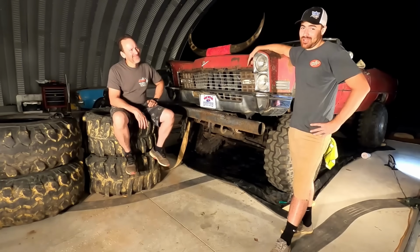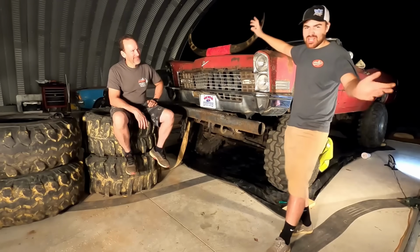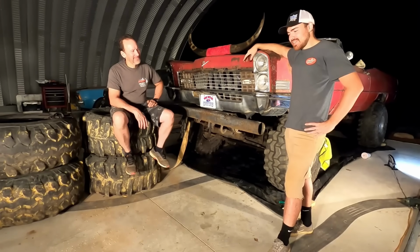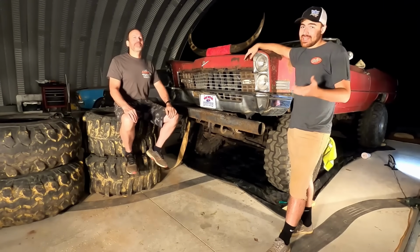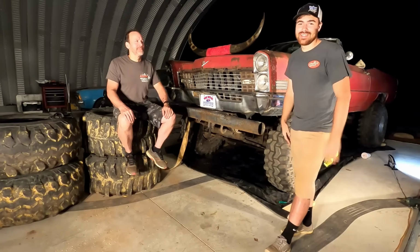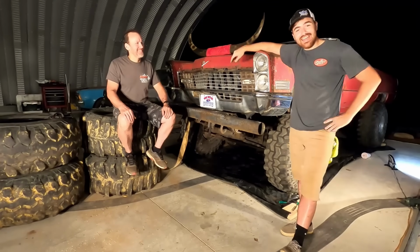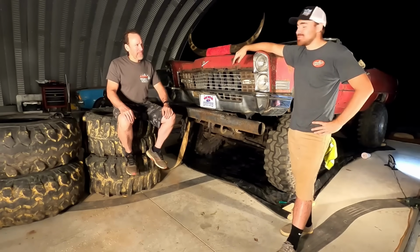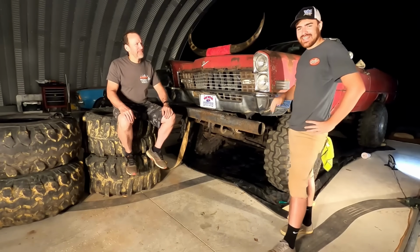Yeah, so we've already named the car, and we couldn't just name it the Radillac or the Mudillac or something basic like that. It has to have some sort of meaning. If you ever watch Smokey and the Bandit, you know the very beginning, there's a red Cadillac in the scene with Big Enos and Little Enos in it, and the plate reads Mr. Big. So I present to you Mr. Big, and it's going to have the exact same vanity plate. It's going to read Mr. Big on the back. And I think it's pretty fitting. It gives it kind of a reference to one of my favorite movies, and it is pretty big after all.